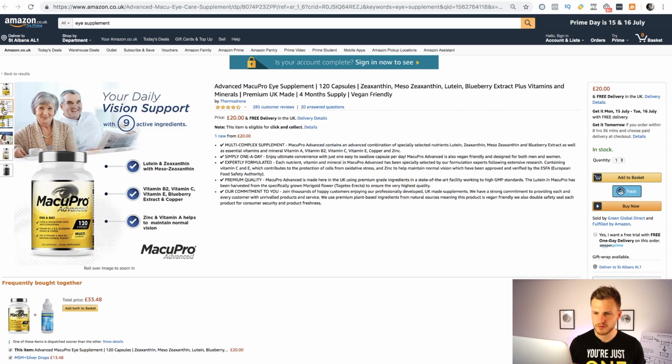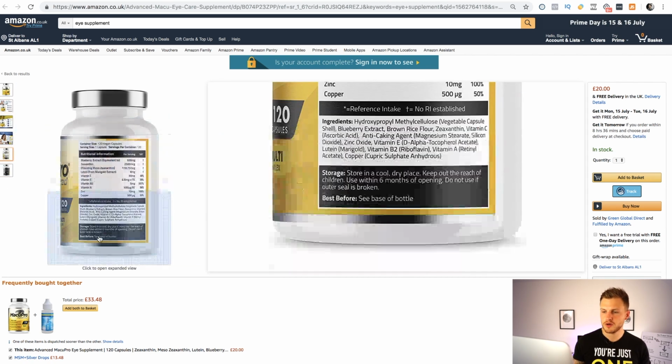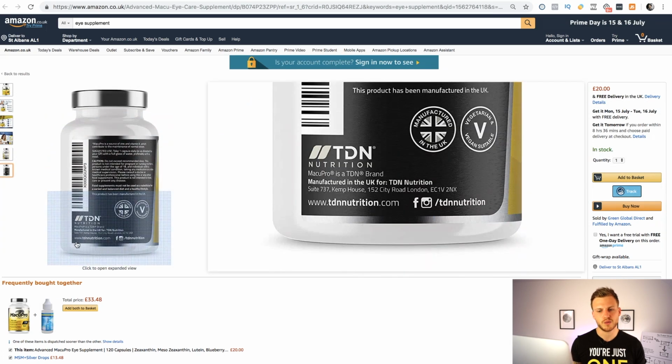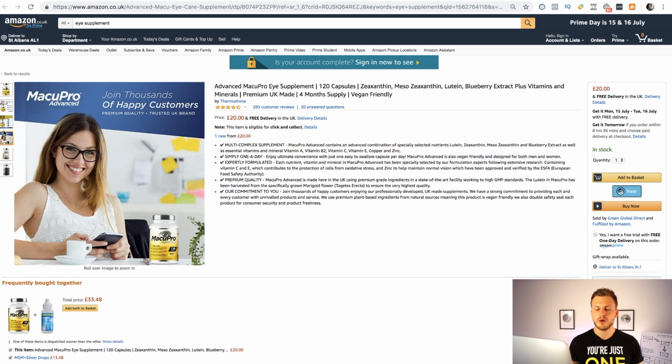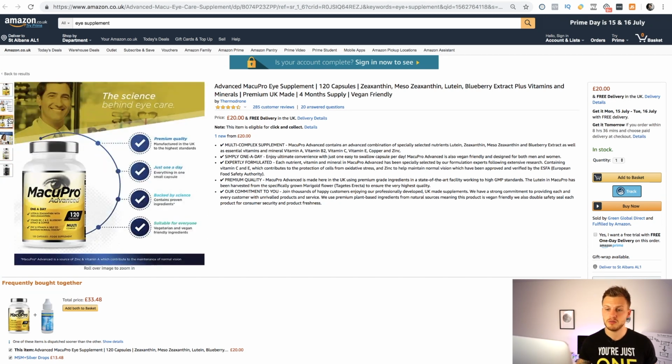Does it say how many it comes with? 120 capsules, possibly. And of course, we've got the information on the back, which I think is required for this sort of stuff. And then they have that as well. That could probably go into one photo, if I'm honest. But they're not awful photos by any means. I think they're quite decent. They communicate some of the benefits.